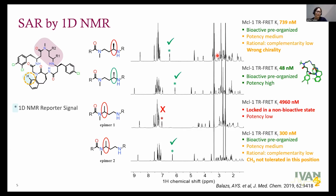This check mark here means that the free ligand bioactive conformation is highly populated in solution, and that's based on the proton NMR chemical shift. The protein binding potency is given on the right, and bioactive preorganization of the free ligand, but low or medium potency is rationalized by poor protein ligand interactions or complementarity. So this structure activity relationship, or SAR by 1D NMR, and thanks to Neil Zondlo for the catchy title, can help guide drug design and test design hypotheses. From the publications, you can get experimental details and more examples.